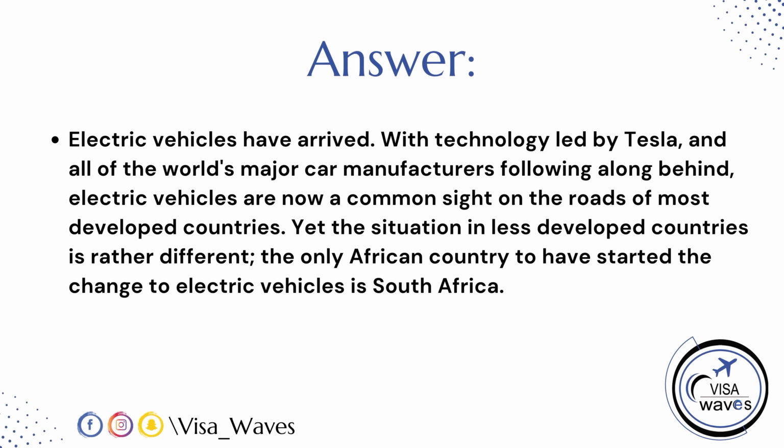Electric vehicles have arrived, with technology led by Tesla, and all the world's major car manufacturers following along behind. Electric vehicles are now a common sight on the roads of most developed countries. Yet the situation in less developed countries is rather different. The only African country to have started the change to electric vehicles is South Africa.